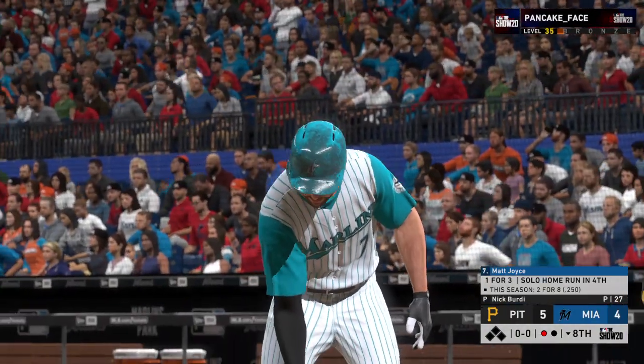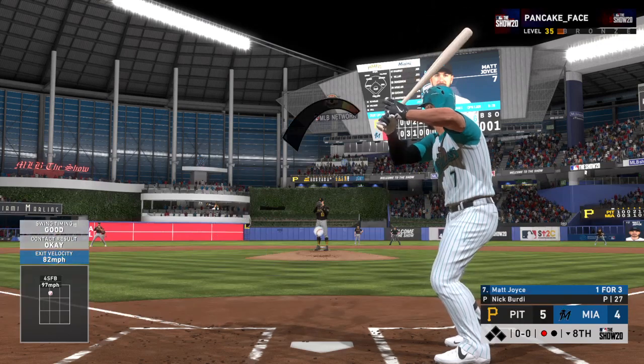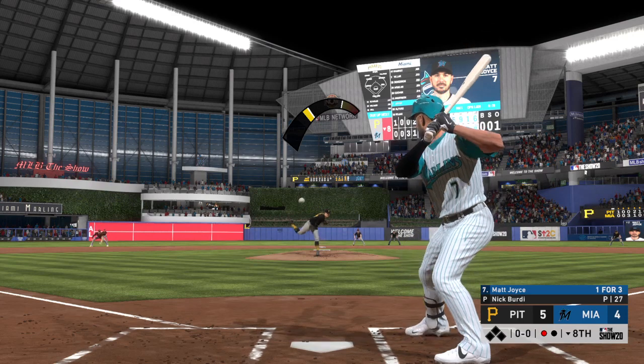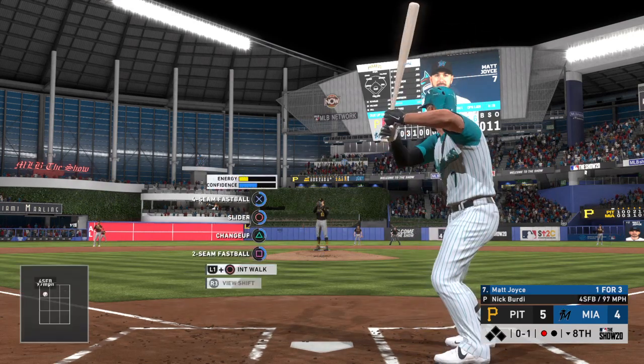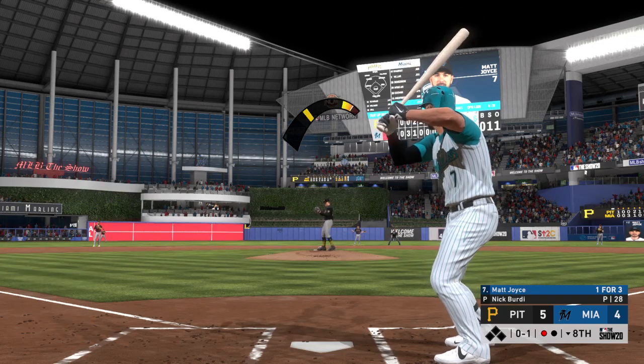Stepping into the box, Matt Joyce. He was retired after popping out in his last at-bat. Yeah, I don't mind him trying to drive the ball in the air, but he can't collapse the backside, and that's exactly what he did in his last at-bat. Look for him to stay a little taller and keep that upper half a little bit more over him.